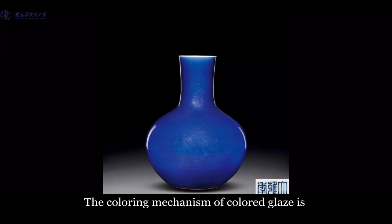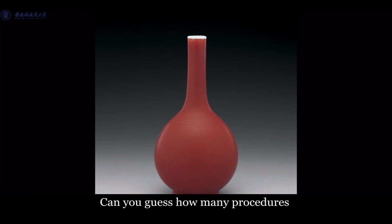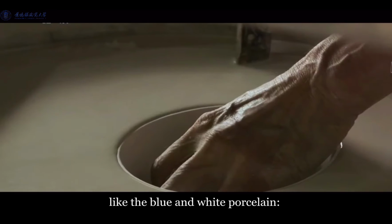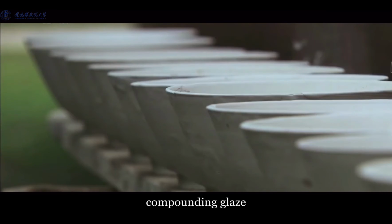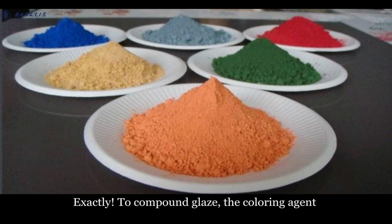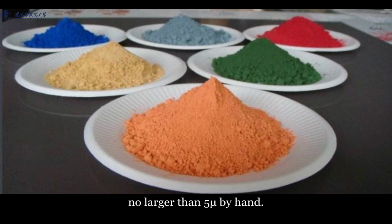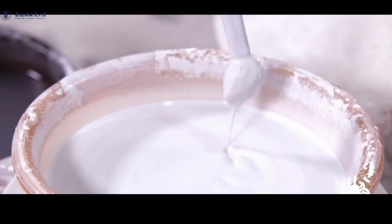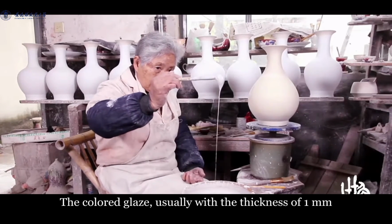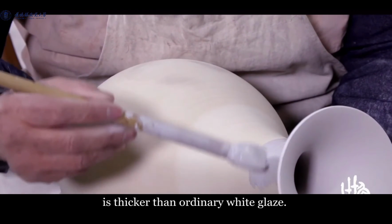The coloring mechanism of colored glaze is rather complicated. Can you guess how many procedures we need to make colored glazed porcelain? I suppose there might be 3 steps, like the blue and white porcelain: compounding glaze, applying glaze, and firing. Am I right? Exactly. To compound glaze, the coloring agent should first be ground into powder of the size no larger than 5 ml by hand. Then mix it repeatedly with glaze slip. The colored glaze, usually with the thickness of 1 millimeter, is thicker than ordinary white glaze.